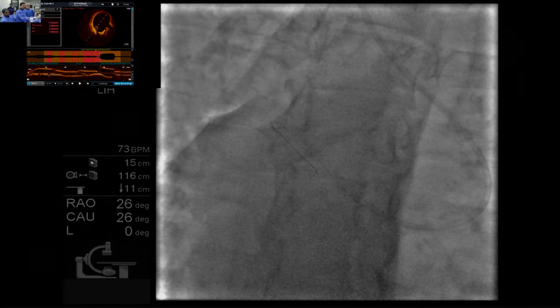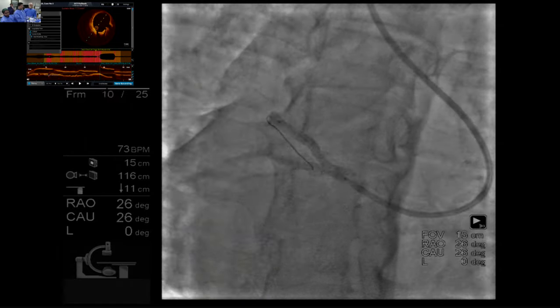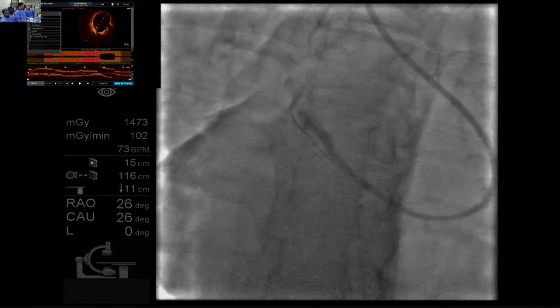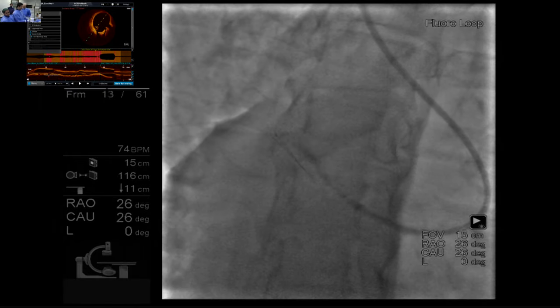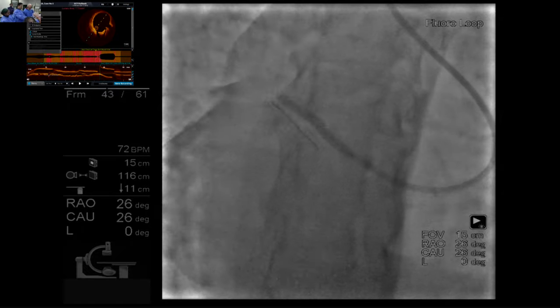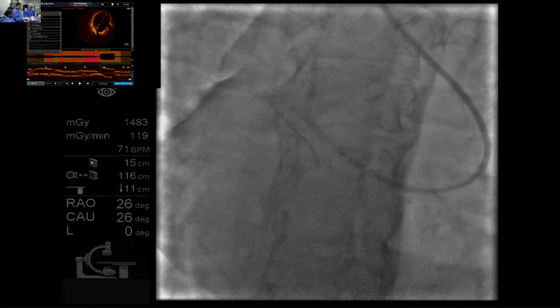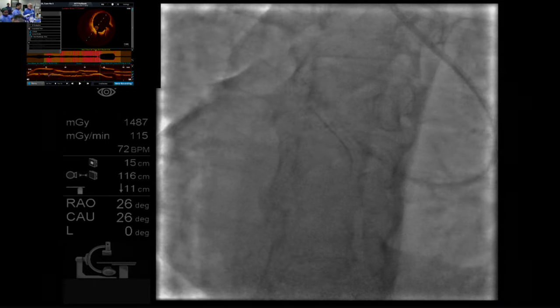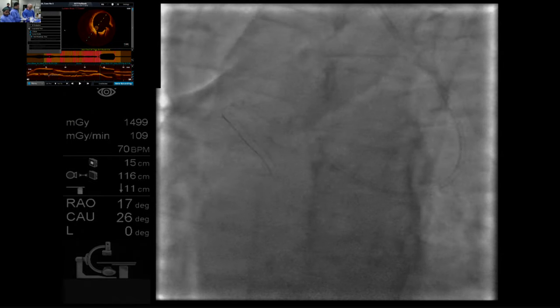Okay. How is it? We are there. No problem. Go up. How much? 15. Okay, deflate. Here, if need be, I may go in after OCT with a non-compliant balloon to simply clean it up properly. May not be required, in fact.